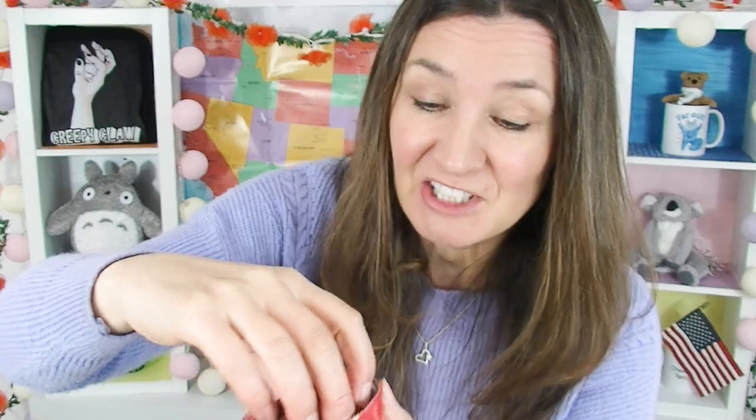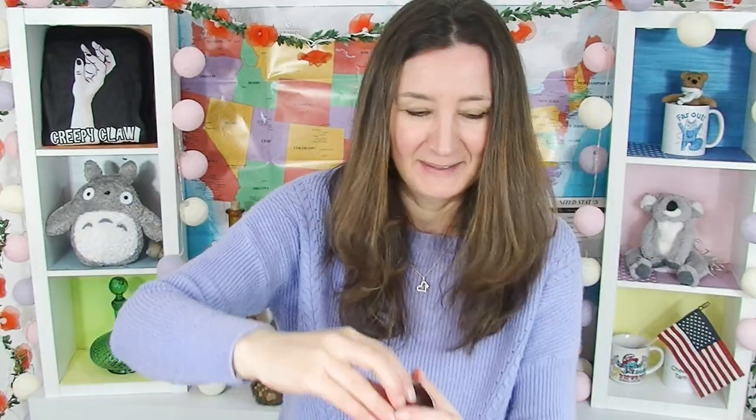So let's have a look at this. Oh, that looks really, really chocolatey. Very nice. So there's two cookies in here. They feel quite softish. Oops. Alright, it's gonna be one of those days. You can see the chocolatey bits in there. Oh, and it smells delicious.